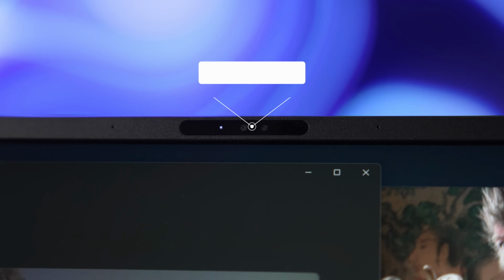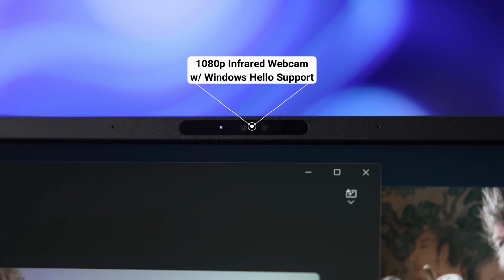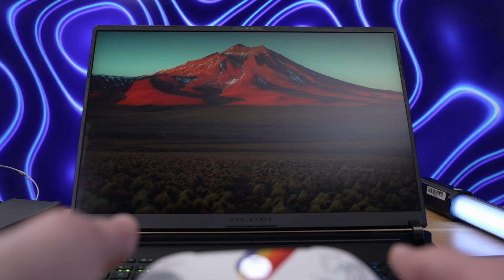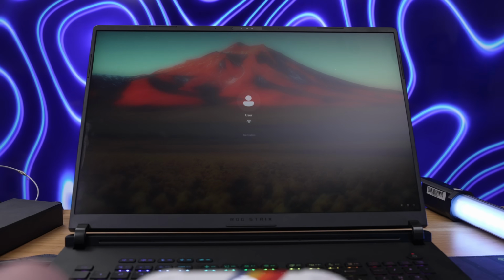There's also a 1080p webcam with infrared for Windows Hello touchless login, so for all the controller players out there, you can avoid interacting with the keyboard entirely if that's your jam.